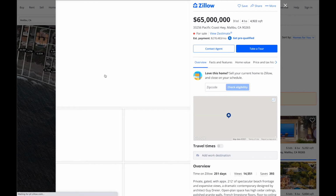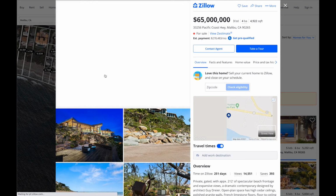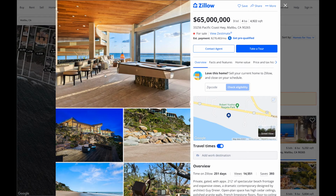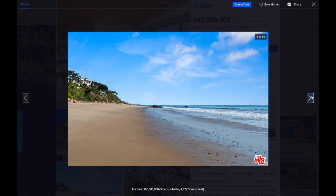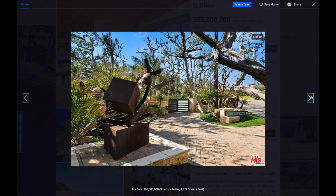We've got here 33256 Pacific Coast Highway, for $65 million and only 5,000 square foot now, so smaller than Pierce Brosnan's home, but also commanding just 2/3 of the price. Different architectural style, of course, so to each their own. Some people might like it and some people might not, and that is just a personal preference thing. So can't really comment on that.